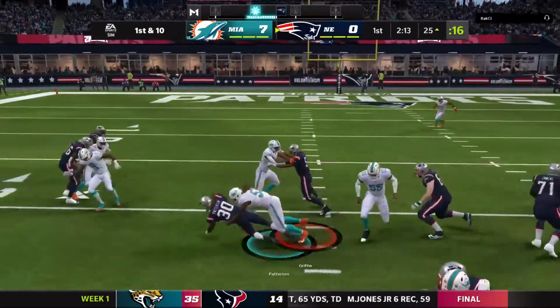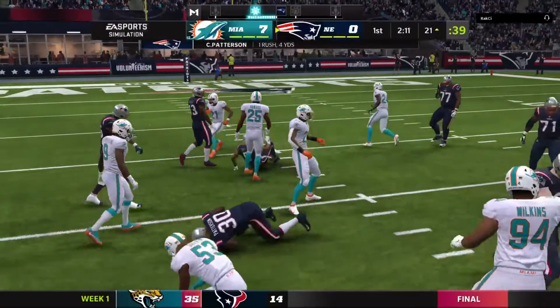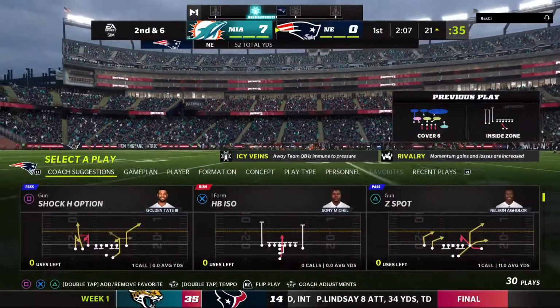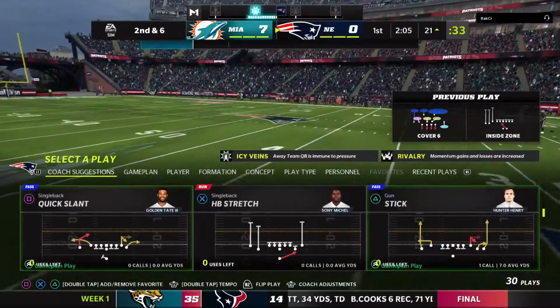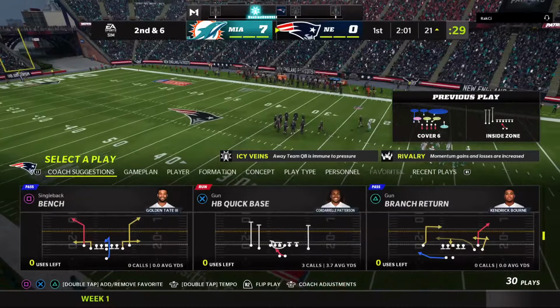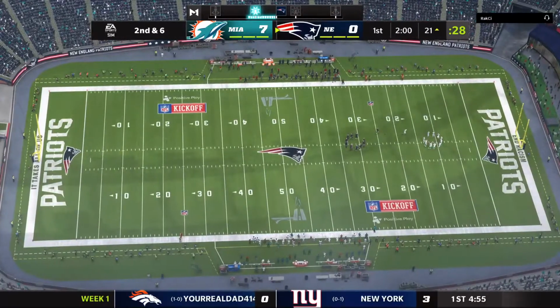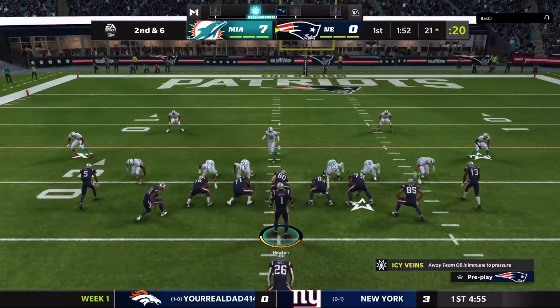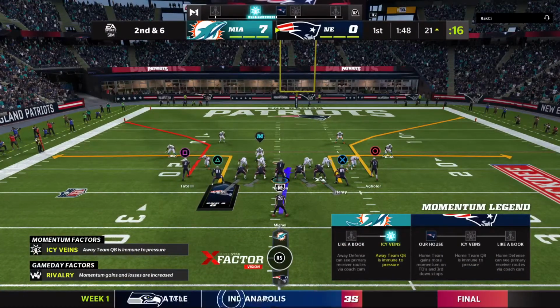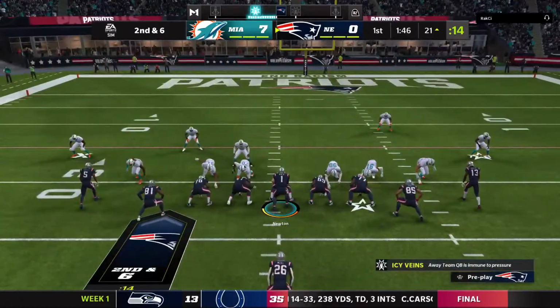Opening carry of the game for Cordero Patterson. They'll be brought down at the 21 after a pickup of 4. Well, at the end of all that hitting and hollering, it was a 4-yard run, so the offense is going to go back to huddle, feel pretty good about themselves. Defensively, you have to feel okay because you didn't let it turn into a bigger run, but the goal, shut it down for 2 yards or less. That's when you start to feel good about yourselves.